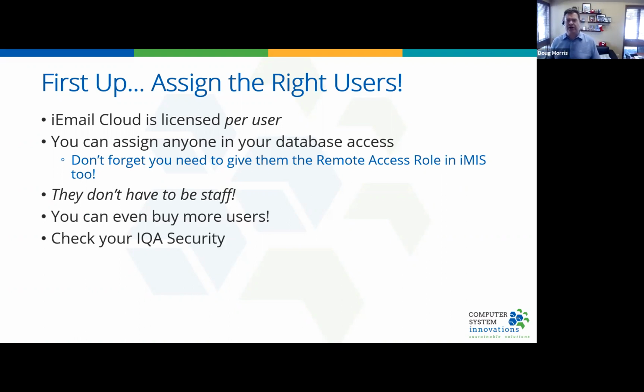But I'm going to show you this too. You're going to want to check your IQA security. At least the ASI demo images that I play around with, the IQAs are open to everybody. And so if I give my volunteer access to iEmail and I ask her to do some things and I don't have my IQA locked down, she gets to have access to every darn IQA I have. So let's go ahead and go through how we do this.